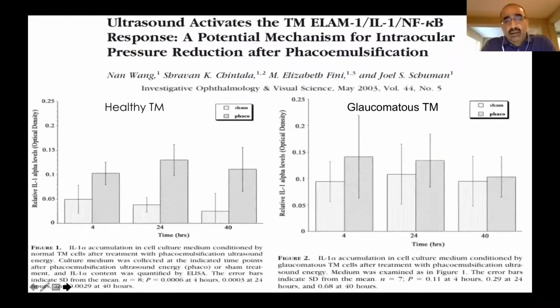Now, having said that, a lot of people have spent a great deal of effort in trying to elucidate the reasons for IOP lowering. This is one of the seminal studies looking at E-selectin, or change in the cytokine levels within the anterior chamber and what might happen to the trabecular meshwork. It's a little bit of a busy slide, but basically what you see here is that after introduction of ultrasound into a medium of healthy trabecular meshwork or glaucomatous trabecular meshwork, you see a change in the cytokine level within the fluid that could also lead to a remodeling of the extracellular matrix, which then enhances the outflow of fluid from the eye and decreases intraocular pressure.